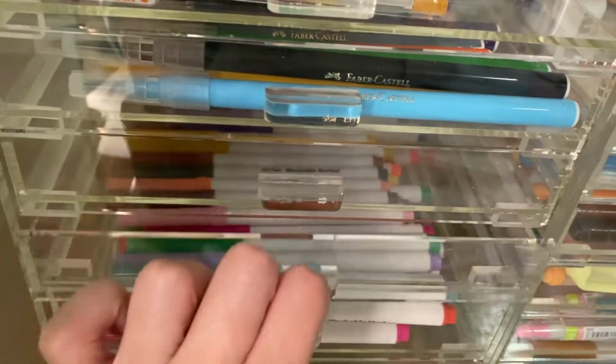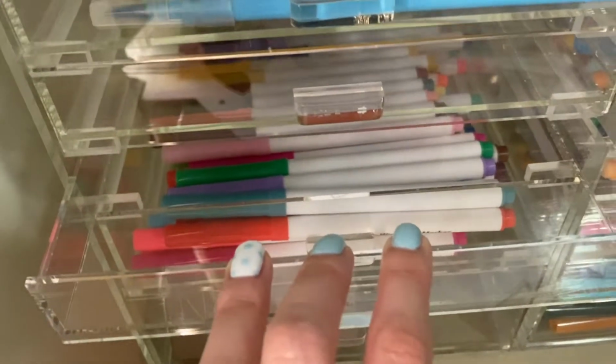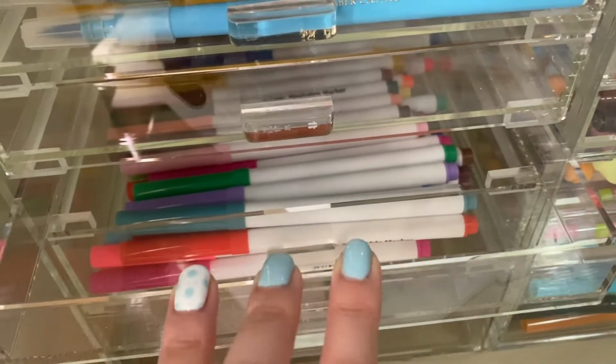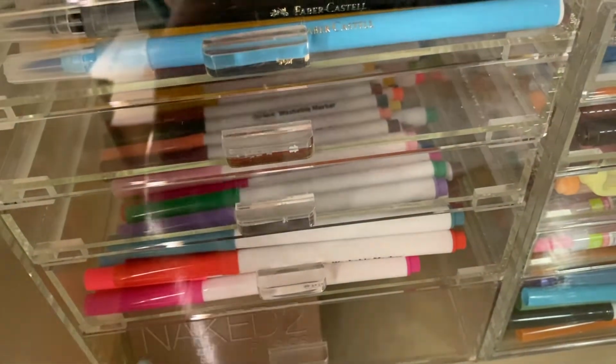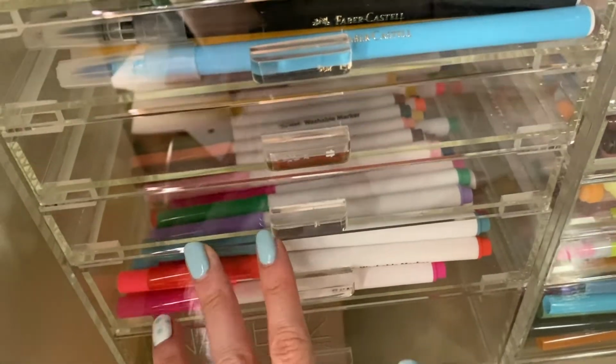I don't know about most people, but if I have pens I don't like at all, I just throw them out. I don't keep things that I know I don't like. So that's why everything you see, I have there because I like them. This drawer is empty, by the way. I put nothing in here, which is good.